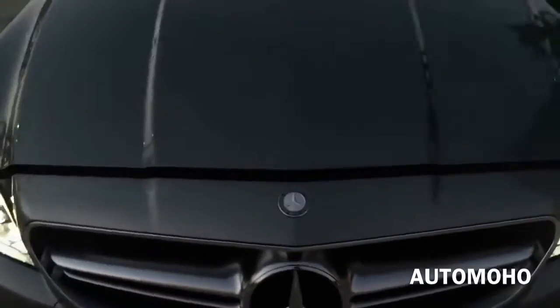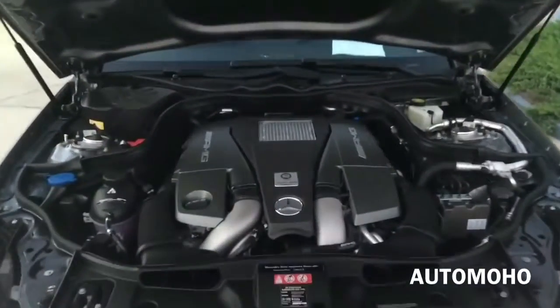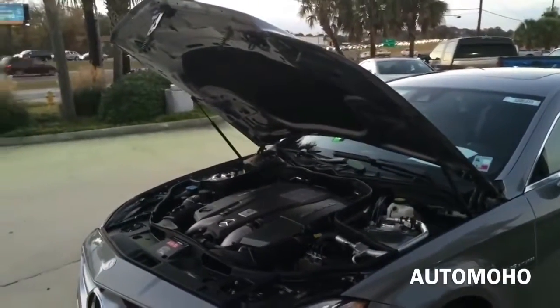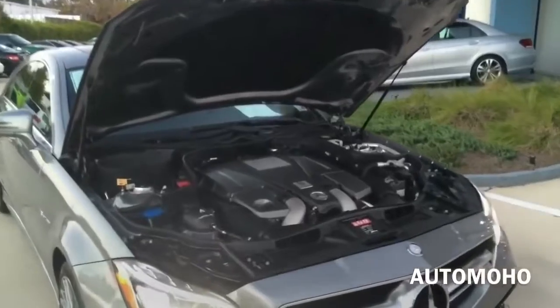Now let's pop the hood and see what the 2015 Mercedes-Benz CLS 63 AMG S model has to offer. Under the hood is a handcrafted 5.5-liter AMG bi-turbo V8 engine with 7-speed AMG speed shift with multi-clutch technology and AMG Performance 4MATIC all-wheel drive with eco start and stop system, pushing out 577 horsepower and 590 pound-feet of torque, can hit from 0 to 60 in a fast 3.6 seconds.